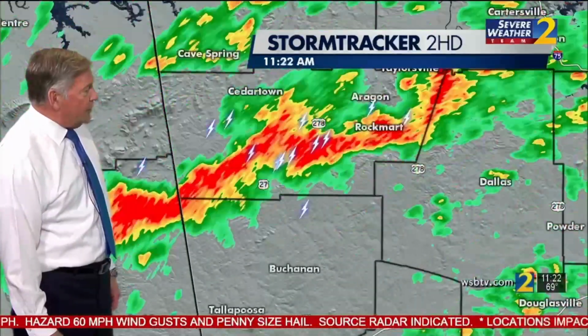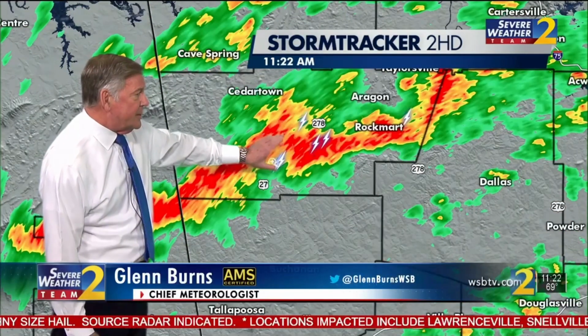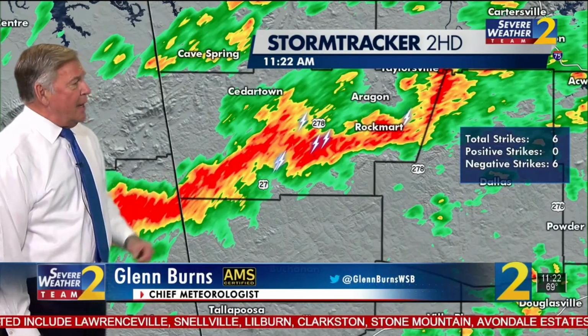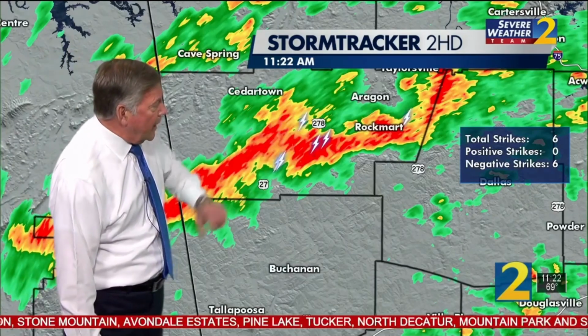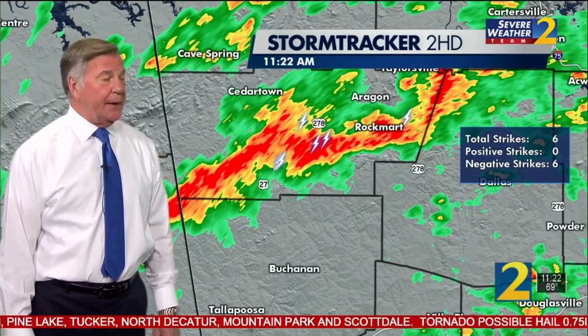Brian, let's take a look at this storm here back into Polk County, getting ready to move into the northern part of Haralson County. A lot of lightning associated with this storm, right around 278. So Aragon, Rockmart, we're seeing some very heavy rainfall, but get ready for some locally heavy rain to continue now with frequent cloud-to-ground lightning. The lightning here, about 6 lightning strikes in the last 15 minutes, and a high concentration right around Highway 278 here in the heart of Polk County, just to the south and east of Cedartown.